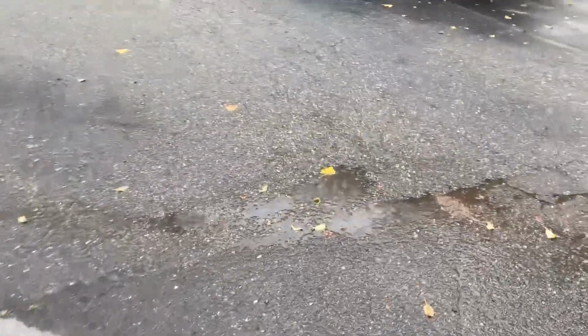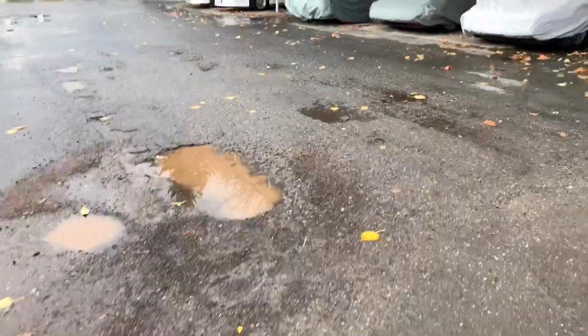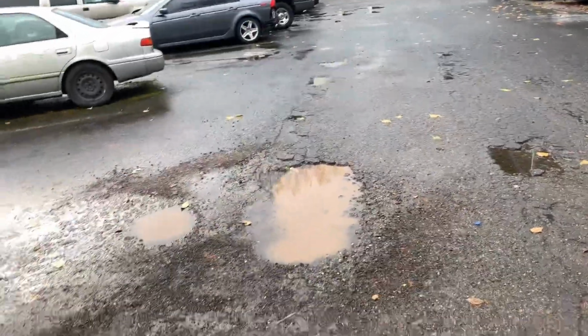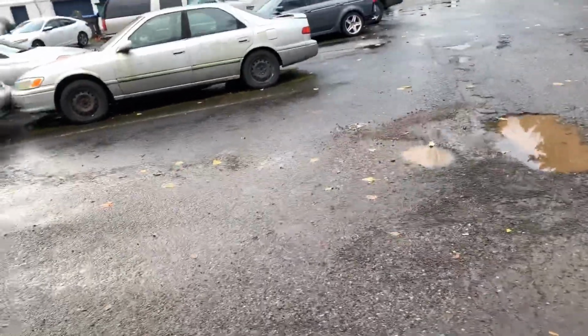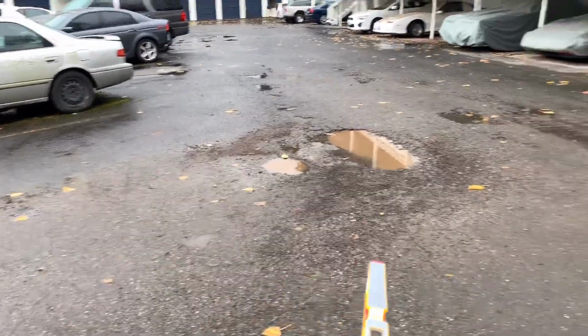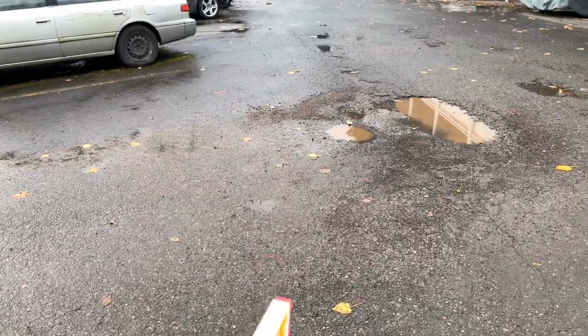Okay, make our way around to this side of the property. That's not horrible. This is right here. Okay, this area right here, we've got alligator cracking in a majority of this. So I'm gonna propose to take out this drive aisle. All right, so we're gonna start just in front of the stall line here, and we're gonna get about 3 feet past this puddle.